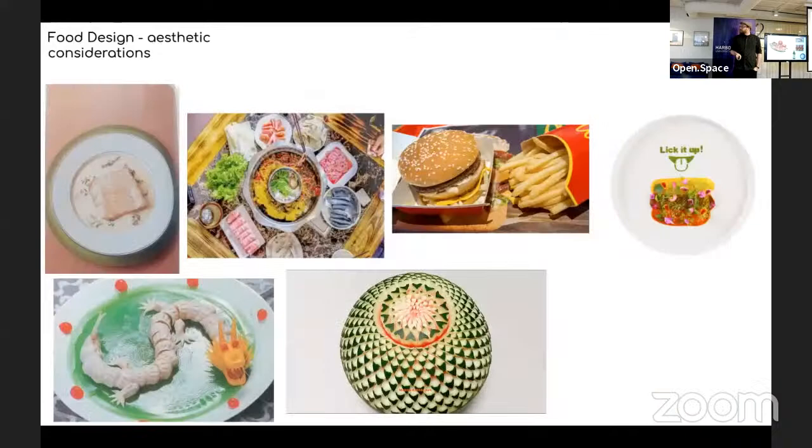Aesthetic considerations within food design. If you want to give somebody something to eat, there's a lot of aesthetic considerations you have to take into account. You have to understand how people are going to look at the food, how people are going to interact with the food. The first thing we do with food is we look at it. Maybe we smell it, actually. We could talk about smells, but it's very difficult to put smells on a slide. So we're going to talk about the visual side.